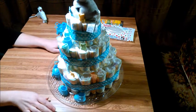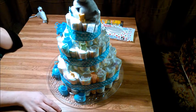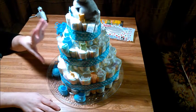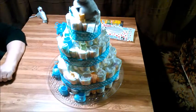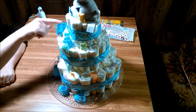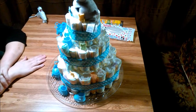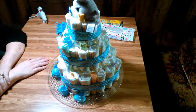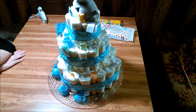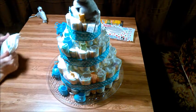But yeah, this sucker would be about, let's see. Let me think about it. All the stuff I had to get. Diapers were approximately $10 a bag, so that's $20 right there alone. Boom. $5. $25. $26 for the pack of this. $27. $28. $29. $30. So about a $60 cake.